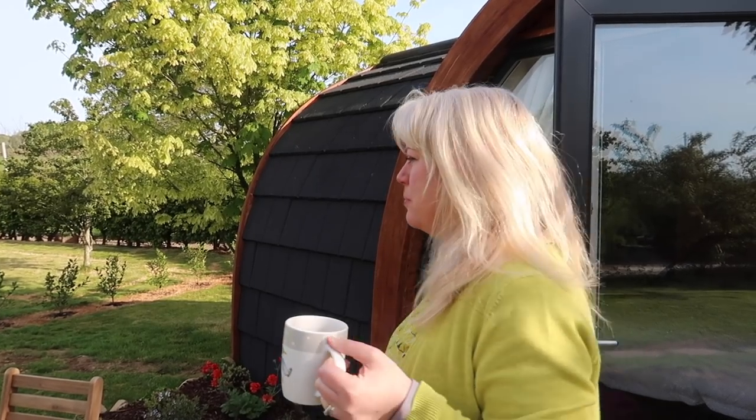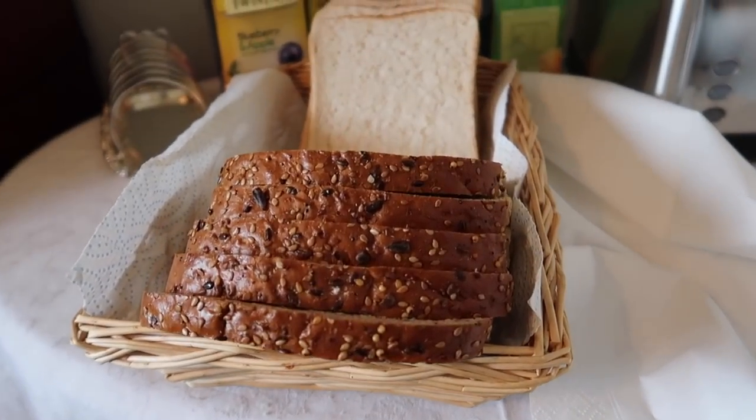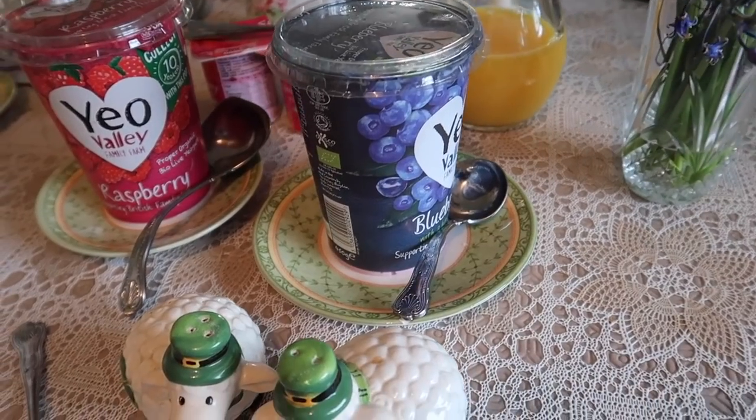beautiful here, absolutely beautiful. If you're staying here, you will be offered a breakfast. Hyatt Chapel Farm's website says, in the morning you can indulge in our delicious home-cooked full English breakfast, which will set you up for a day full of adventure. Very nice.